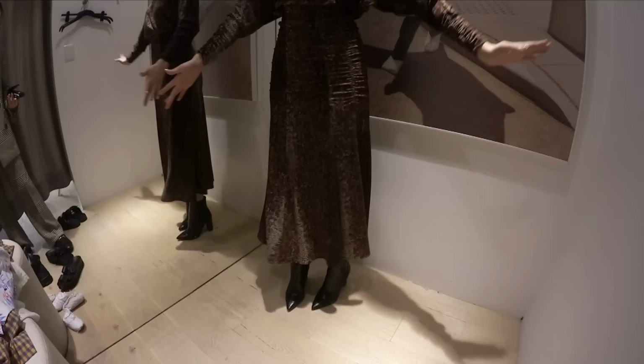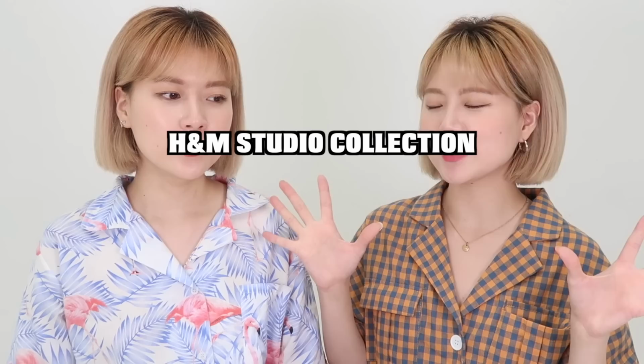So we're back, kitties. So basically what we showed you guys was the collections of both the studio and the store collection. Yes. So the fancy one was obviously the studio collection, and that's going to be available on September the 5th. And the H&M store collection is going to be available on September the 12th.